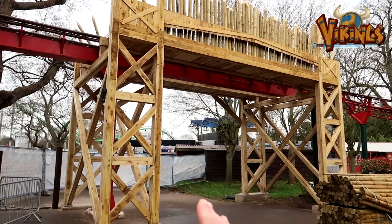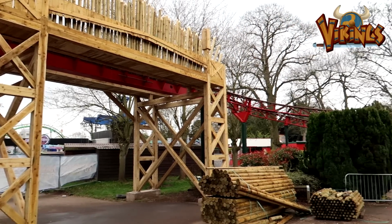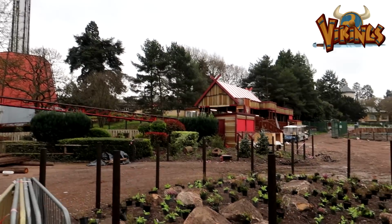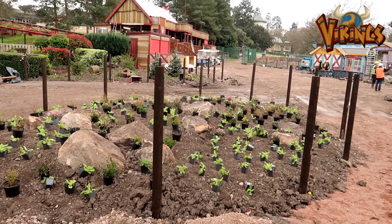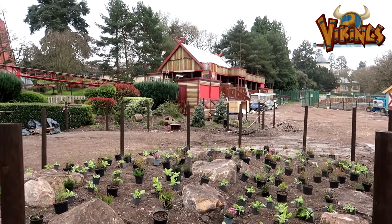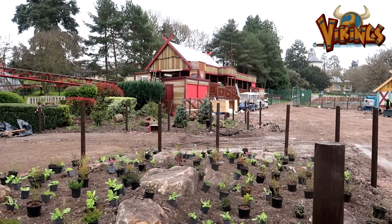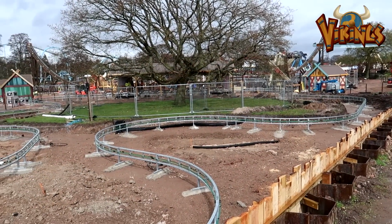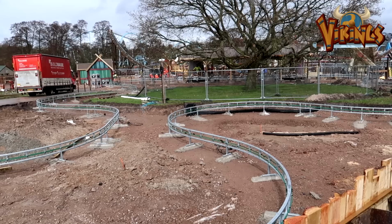When you're standing outside looking in, you'll see Thor and Loki, and I tell you what, it's coming together nicely in terms of the planting here starting to go in, the general infrastructure throughout the area. Yeah, you can get a fantastic look at it now and really how this is going to come together once it's complete.